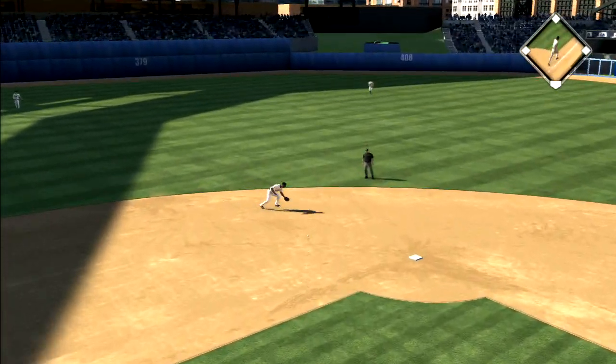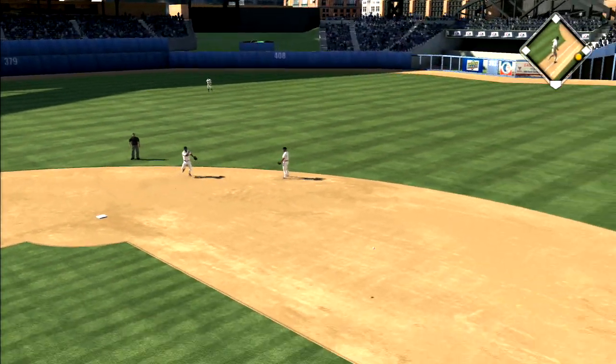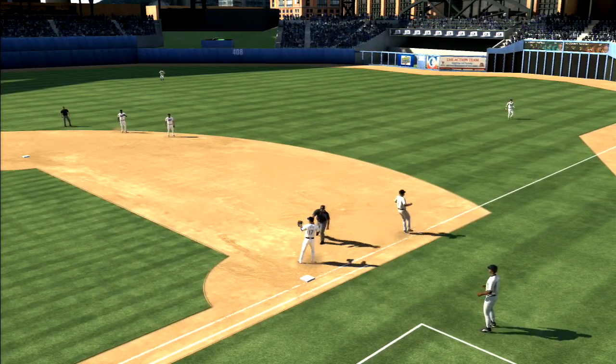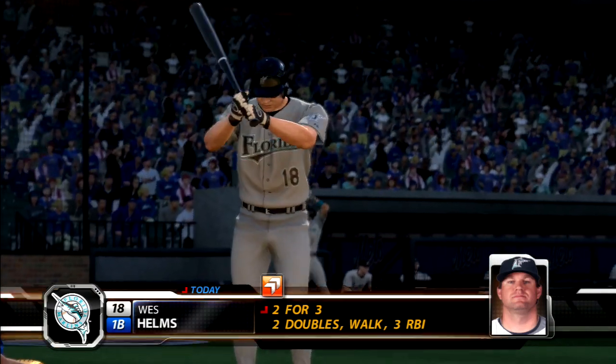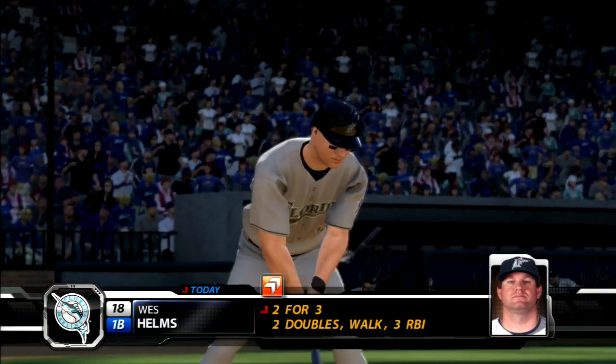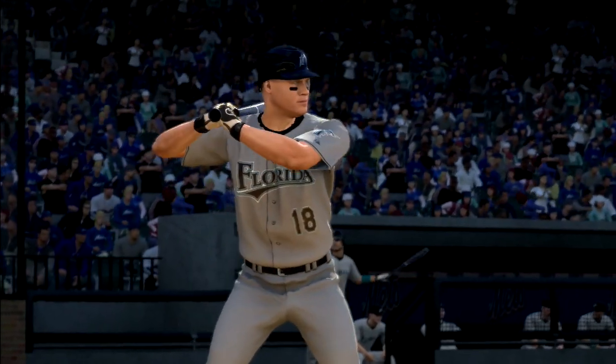Now a ball hit back up the middle. Over to his left. He's up with it. Throwing the dirt, but a good job of staying with it that time as he's retired. Wes Helms will step in. He had that big 3-run double his last time.